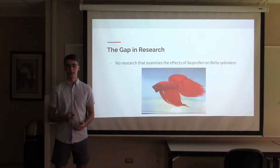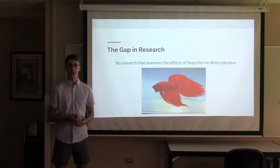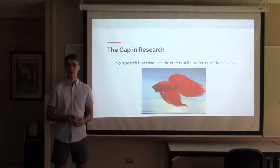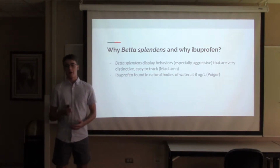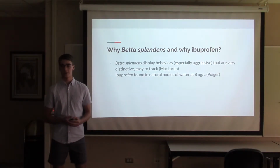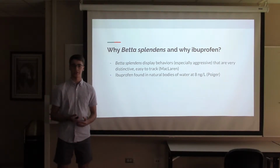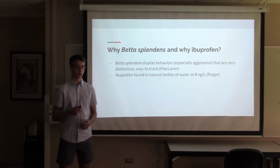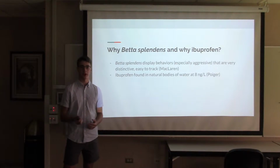A gap that I found when I conducted my research was that there is no study that examines the effects of ibuprofen on the Betta splendens species, shown right there. Betta splendens was chosen for the experiment because they show very distinctive, very easy to track aggressive behaviors when provoked. Ibuprofen was chosen because it is usually found in nature at about 8 nanograms per liter, according to Poiger.